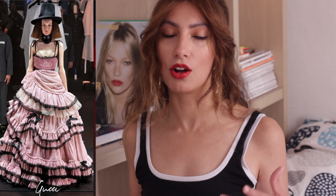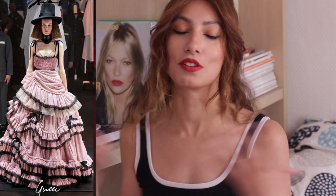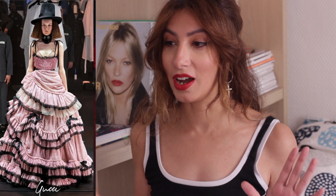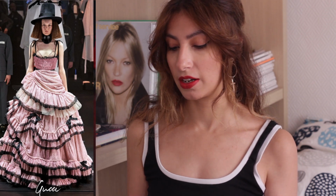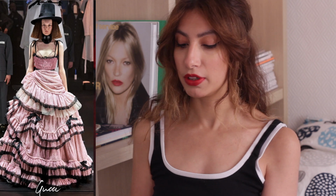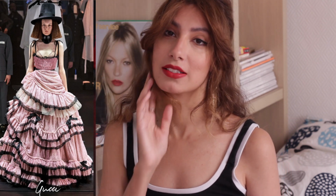I think it's fun to try different things, and it also works for a multitude of body types because it covers a multitude of sins. So I think that's really fun. I need to try it for myself. I actually already have a baby doll dress, but not the same ones as we're seeing on the catwalk. Some of the designers that have done this are Louis Vuitton, Gucci, Noir Kei Ninomiya. I don't know how to pronounce the last designer.